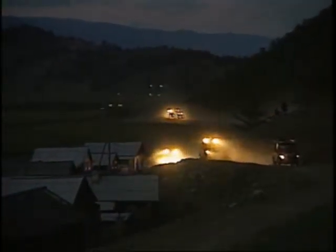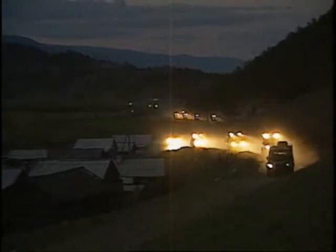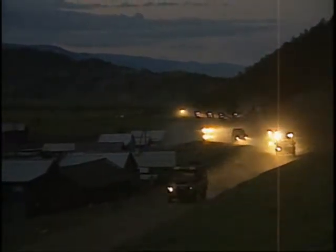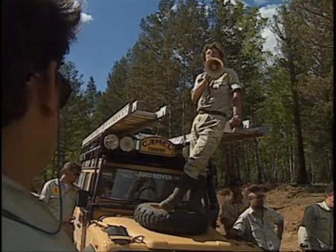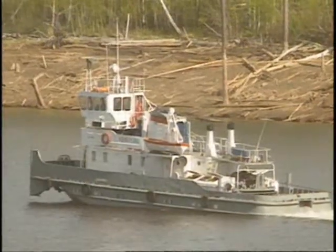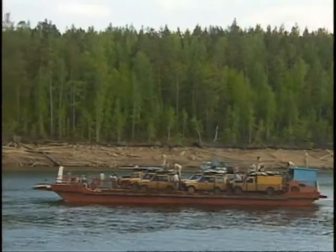Night driving became de rigueur for the teams, and the Japanese took it all in their stride, carefully following the map as they drove through sleepy Siberian villages. On the agenda is getting across this stretch of water, but I see in the river behind us there's a log raft just approaching, and that moves at an incredibly slow pace, so we might be delayed just a wee bit. The locally hired raft carried the teams and their discoveries downstream as they continued heading south towards their final destination.